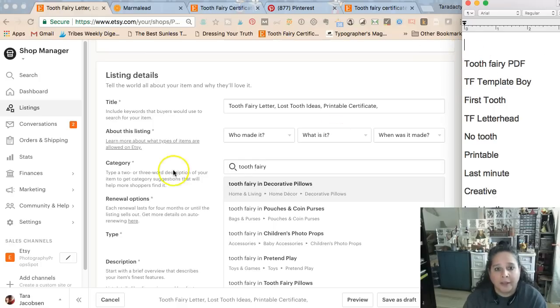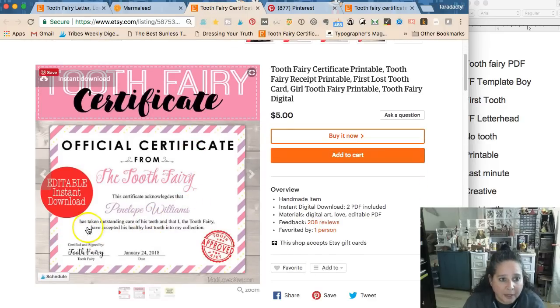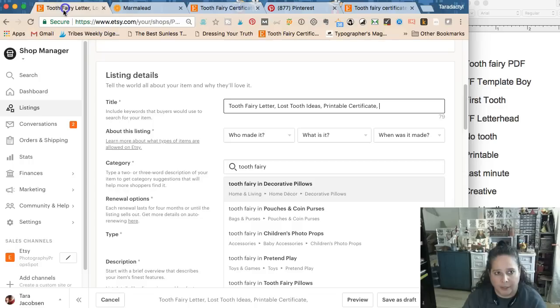Now, this is something that I did notice. This lady, Penelope Williams, has taken outstanding care of his teeth, and I, the Tooth Fairy, have accepted his healthy. Now, it's editable, right? But I do know that if I was selling this pink Tooth Fairy thing, I would have this pink one be all girls. I noticed it before. So for girls, right?